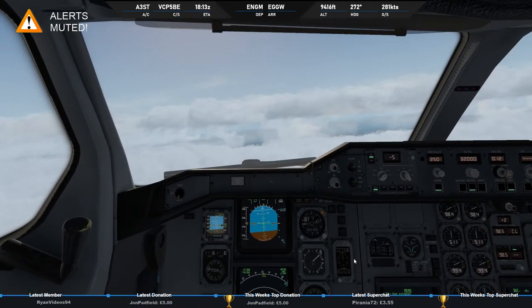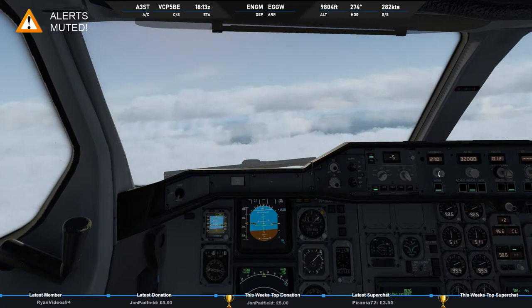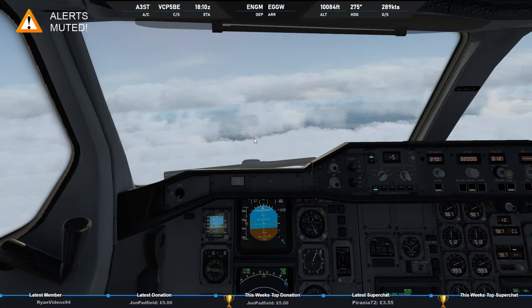There we are, on our way. There's flight level 100. It's going to climb at around 270 knots. Remember, this only has an MMO of decimal 70. So we're going to do 270 and maintain this until we're doing decimal 68. And we'll do our pre-cruise checks now.